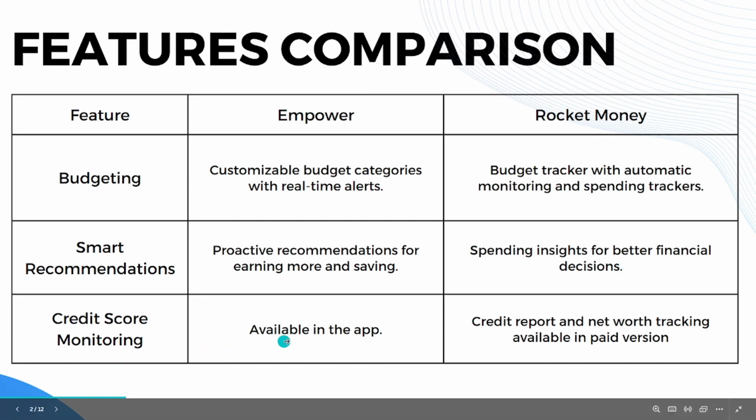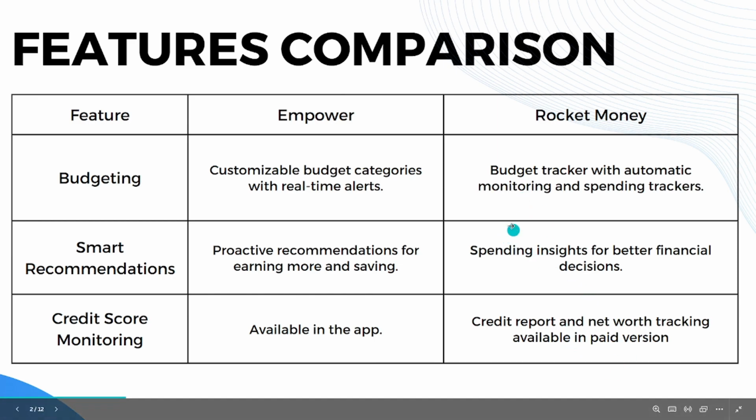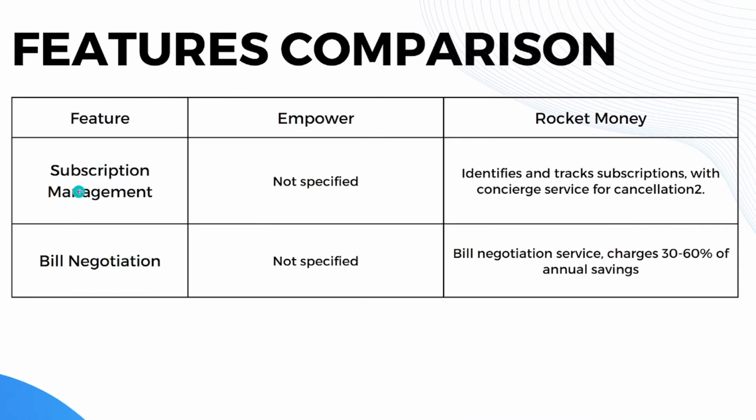When it comes to credit score monitoring, Empower has it available in their app, while Rocket Money has credit report and net worth tracking available only in the paid version. So if you have the paid version, you have it. And when it comes to subscription management, Empower does not specify this feature on their platform, while Rocket Money has subscription management: it identifies and tracks subscriptions with a concierge service for cancellation.